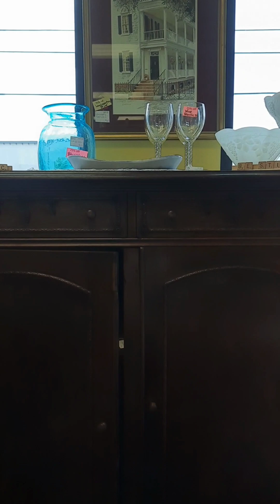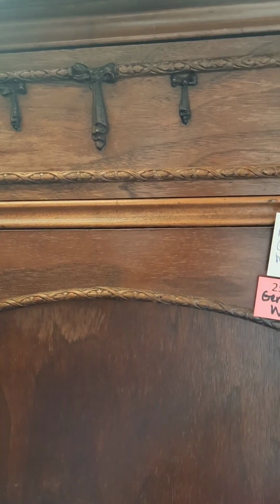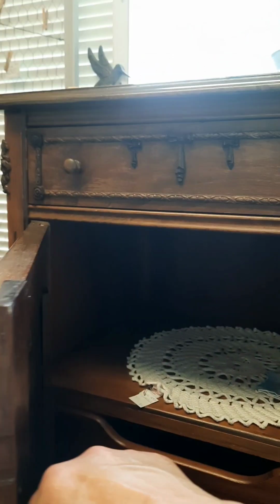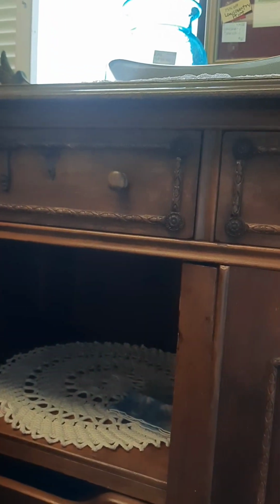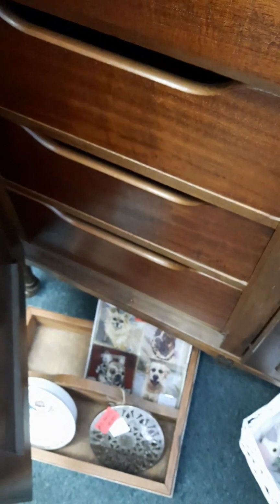Probably my favorite thing in here is this. It's 25% off. It is called a gentleman's wardrobe. It's a nice size. I'm only 5 feet high, and it comes to my chin. So it's just about 4'8" probably. There's the drawers. It's in very nice condition. There's the hanging side.